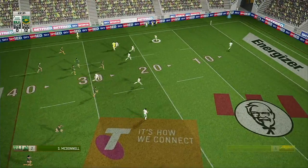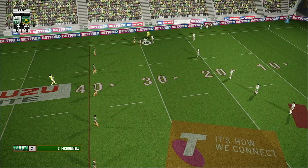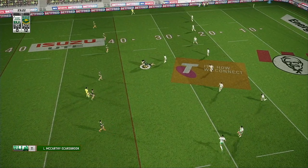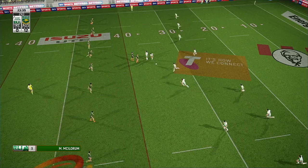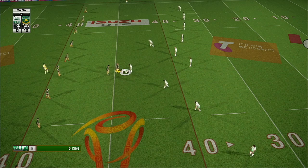There's the punt. Hey, Twinkle Toes. They bring him down close to the sideline. He's held there. Carthy Scarsbrook driving. Held. Forwards. Held. That is strong. King. He's got momentum. Still going. Runs as hard as he can.